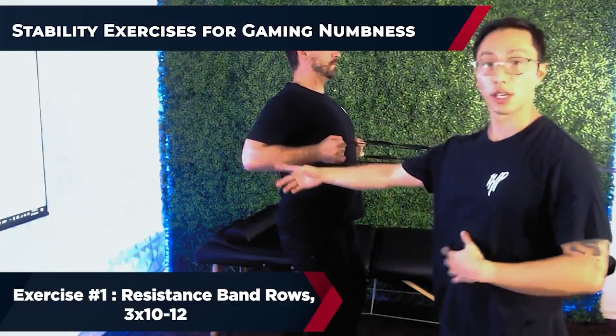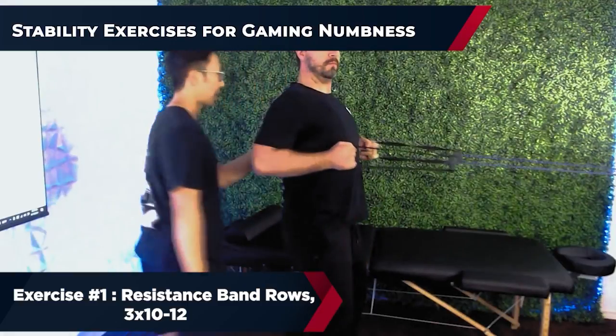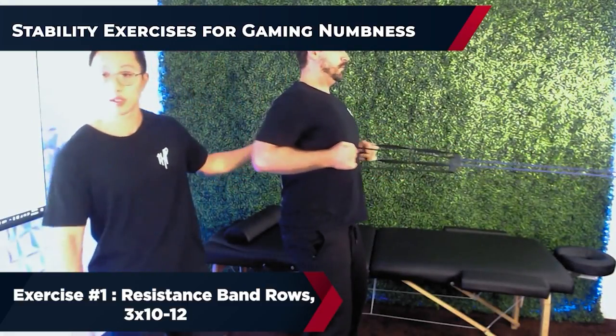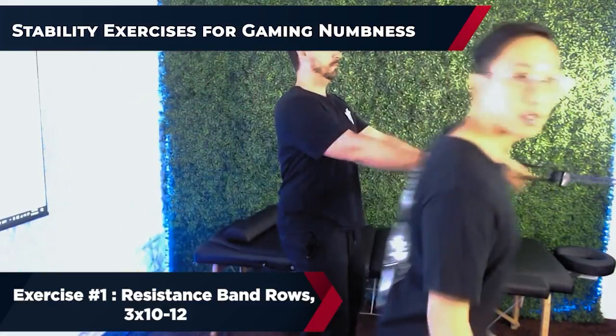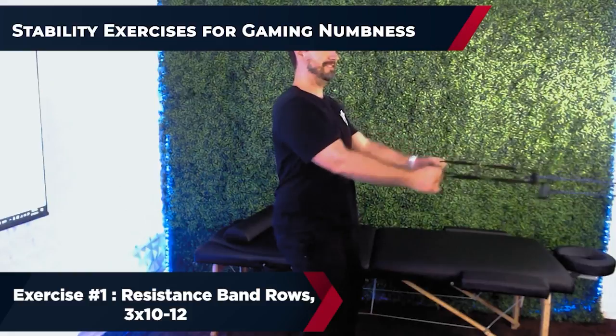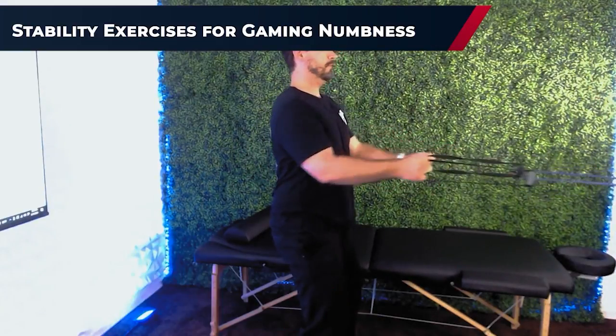And then he's just pulling, driving that motion with his elbow so that he can strengthen these muscles behind, right? We're working here the middle trap, the lower trap, the rhomboids. You can maybe say very minor in your posterior deltoid. Minor posterior deltoid use, yeah. Okay, and so this is one exercise you can do.